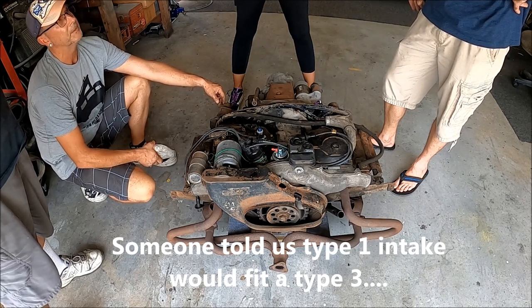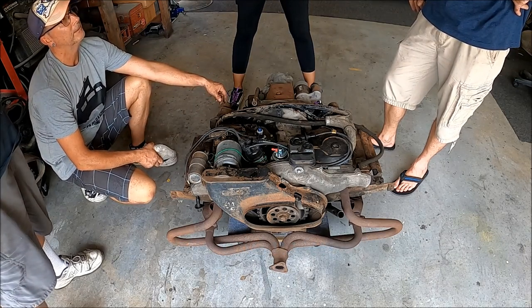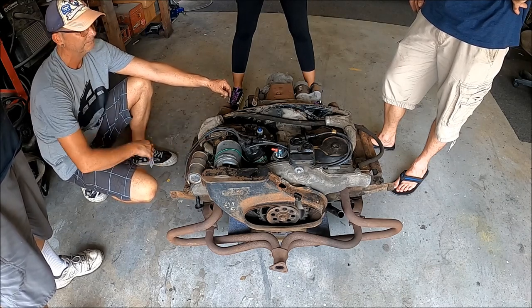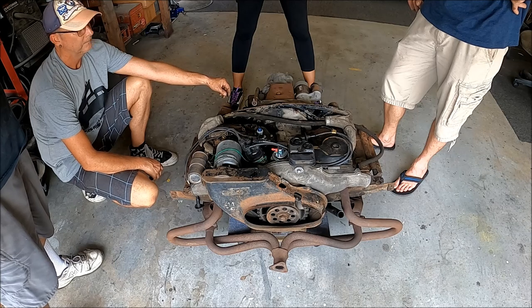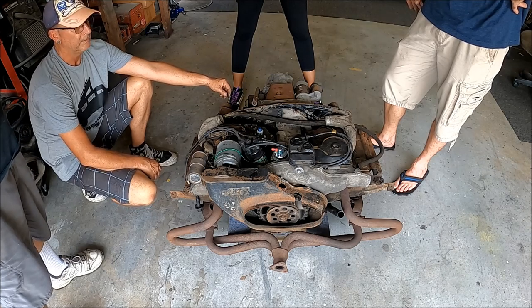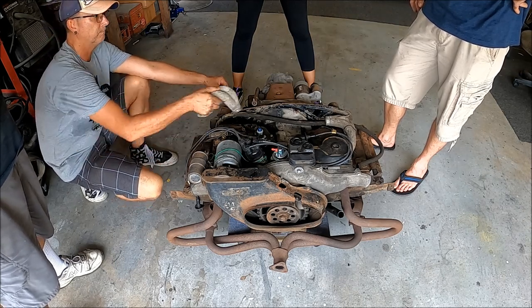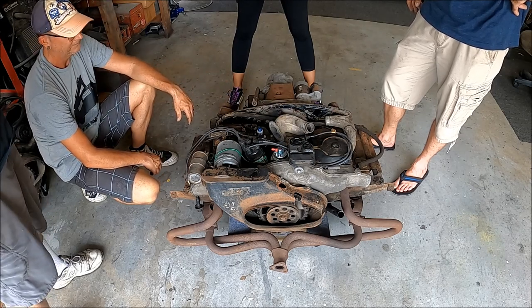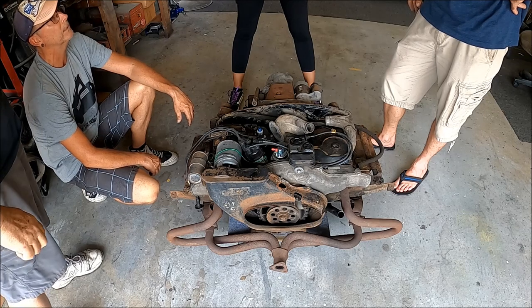Unless you're doing dual carbs. I should have brought a set of 40s over. Yep. Could have put a set of dual 40s on it to fire it off. Damn it, man. Well, so much for that. Well, we can sit here and spit in it and just pour gas right down and crank it over, but it ain't gonna fire. It might sputter. We can see if it will sputter.